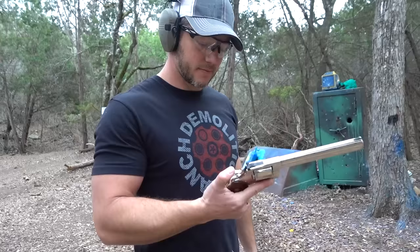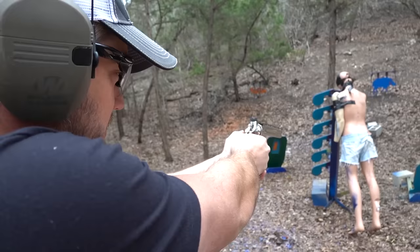We're gonna go ahead and shoot it with 357 Magnum again though, just to be sure. Just to be sure. 357 Magnum. This is a fresh wallet going straight into it.